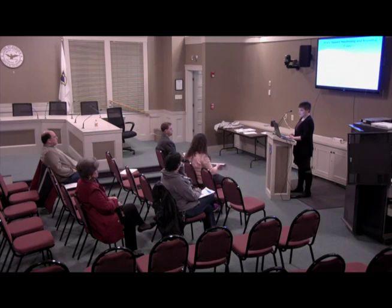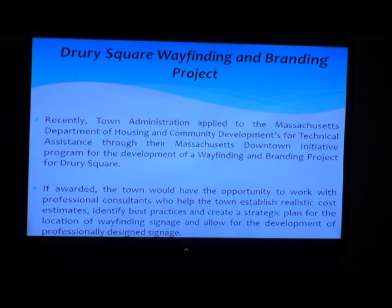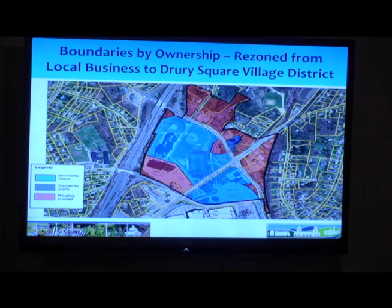The next thing that will help supplement this is the Drury Square wayfinding and branding project. This is to create a logo for Drury Square to incorporate the essence of the center of town. We applied for a grant through the Downtown Initiative Program, and we should find out within this week or next week whether we received it or not. This will help us brand some signs for Drury Square to show public parking areas, open space, business opportunities, and create a cost estimate for the signage as well, to give more awareness to the area. The next thing I'm going to turn over to Adam, who will go over the boundaries and the zoning bylaw thus far, what work has been done already.